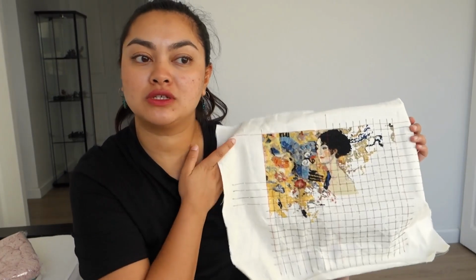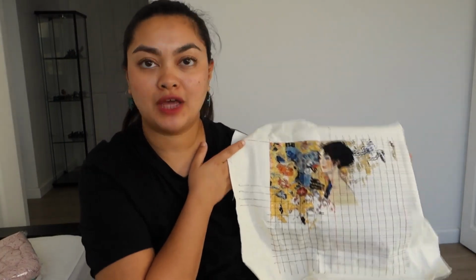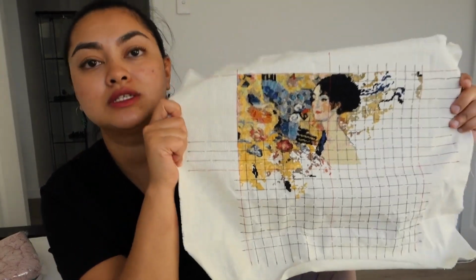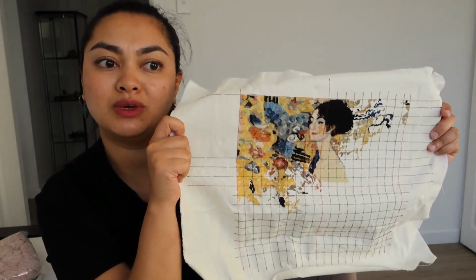So my first cross stitch that I did was the Kiss by Klimt, and I want to have 3 Klimt pieces in a gallery wall. However, after finishing the first one, because it's all yellows, I wanted a little change of pace, so I decided to do the Starry Night in the middle instead, which took me so long. So we are back on plan with the Klimt gallery wall. So this is the lady with the fan, or the lady with a fan.